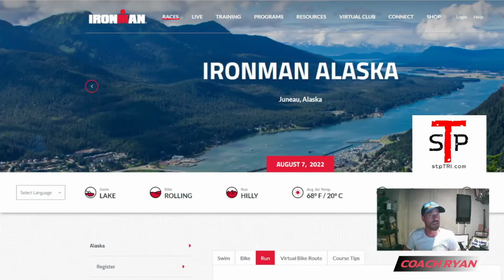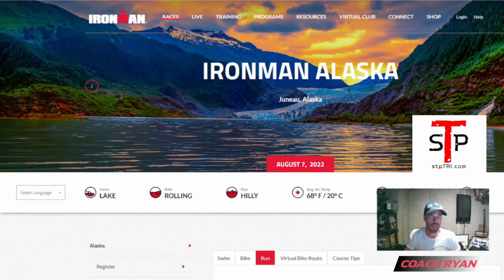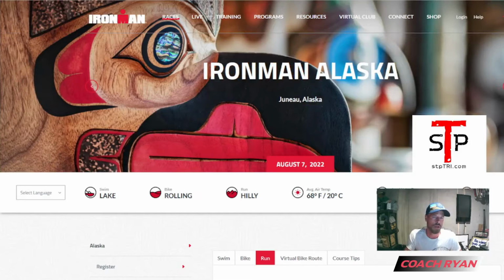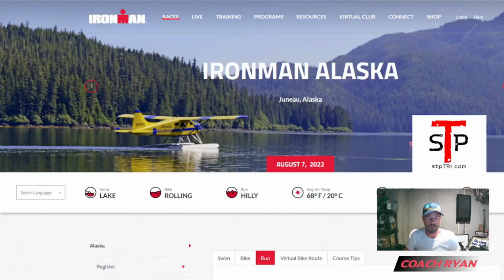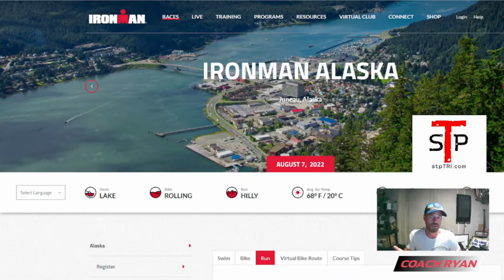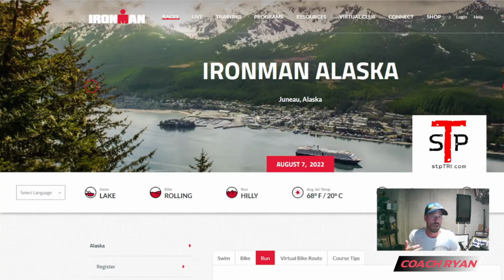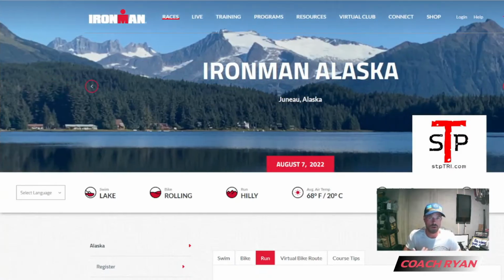Like I said, I live here in Kansas City, so I'm not boots on the ground there in Juneau, Alaska to see really what the terrain is like. So keep that in mind. I'm just going off the information on the course maps. This is how I usually tackle Ironman Tahoe, Chattanooga, places that I just can't get to. This is your best resource. Just go on the maps, look through the course maps, the elevations, go to Google Maps, whatever you got to do, and research the weather and all that kind of fun stuff, just so you're prepared as you can be on race day.